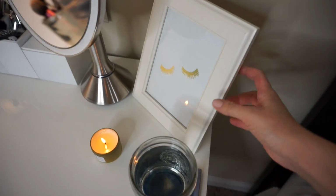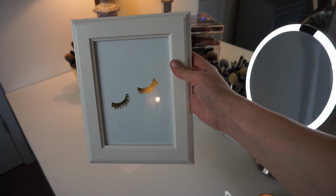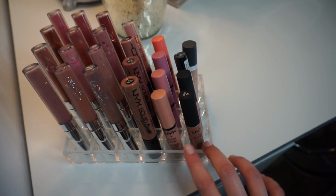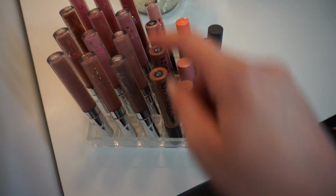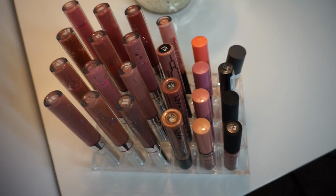And then I have this cute little painting that I adore so much that I got while I was in Atlanta getting all my stuff, all my desk stuff from IKEA. I decided to do one little lipstick holder with all drugstore nude shades. These are all my ColourPop ones, all right here. I have all these different shades. If you guys watch my videos, you guys know which ones I have.